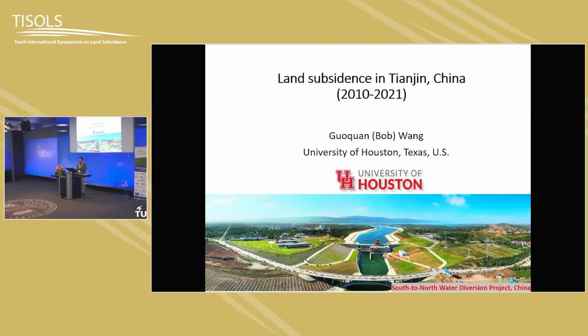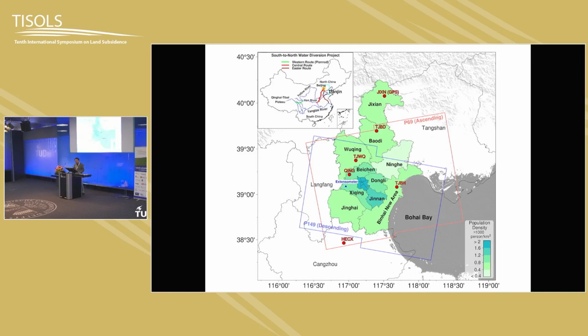Okay, so I will give you a brief introduction about the land subsidence in Tianjin. You may know, Tianjin is very close to Beijing. It's half an hour away. Tianjin and Beijing have been suffering from subsidence for several decades. They have the same problem like we had in Houston, or even worse.